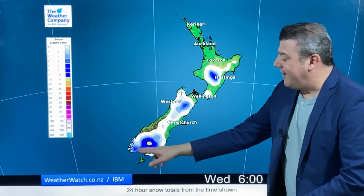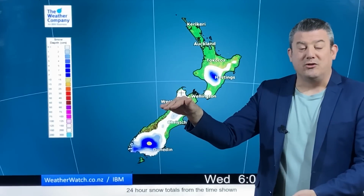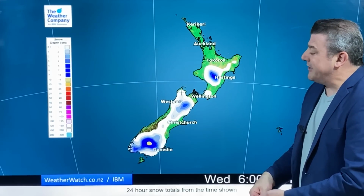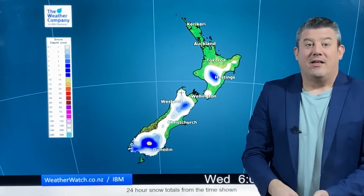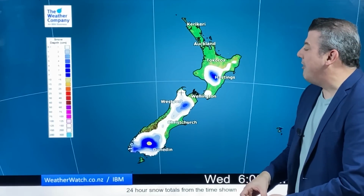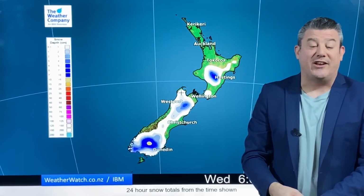Now, I know it looks like that's going right down to sea level, but what it's doing is it's covering the hilltops of 100 to 200 metres and above. And we do have hills that go all the way out to the coastlines. So there could be a little bit of snow around, but it's mostly above 100 to 200 metres. And that freezing level, or that snow level, will actually lift over the next 12 to 24 hours for the South Island. Still another 10 centimetres or so for the Central Plateau.